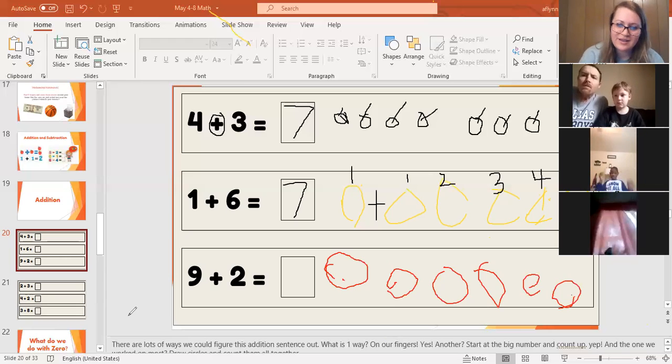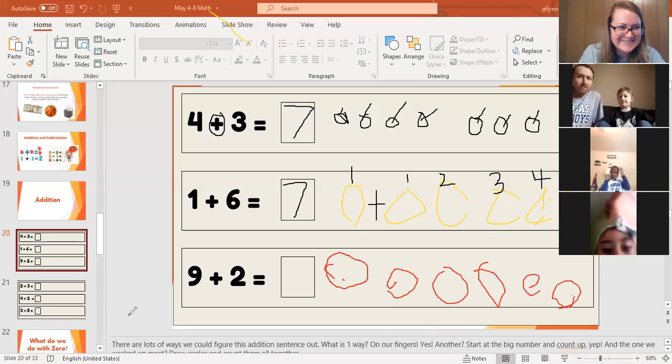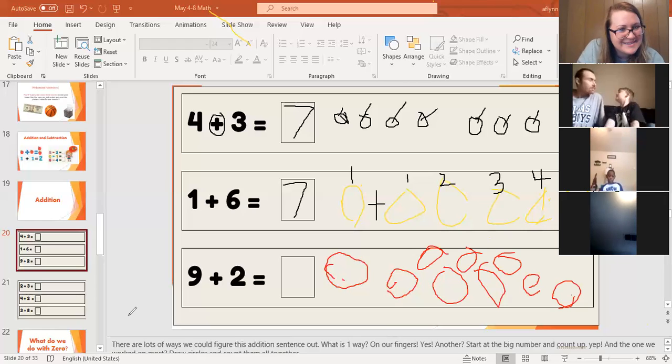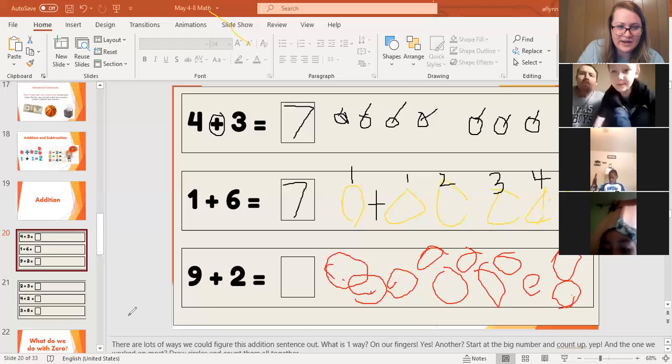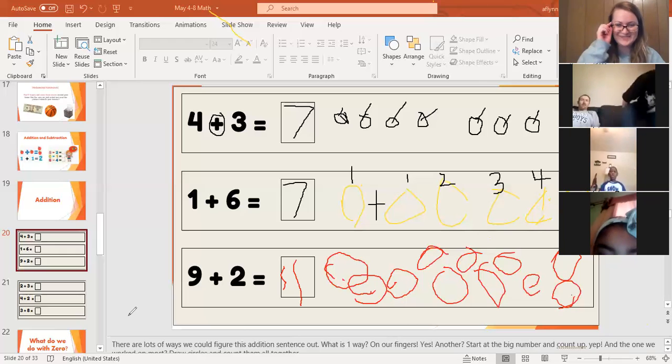Make sure you're counting, Jonathan. I understand it's hard to draw them, but make sure you're counting with him, okay? 3, 4, 5, 6, 7, 8, 9. Awesome. Now how many do we need to draw? 2. Awesome. Thank you, Jonathan. Good job. All right, now how many is all together, Jonathan? 11. Write the number. Good job.